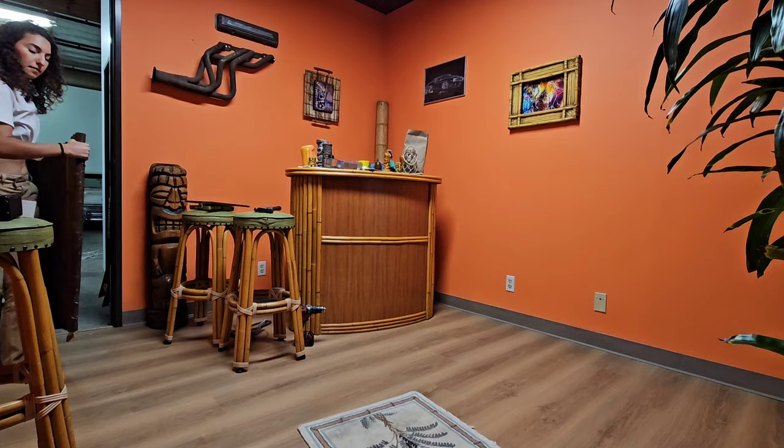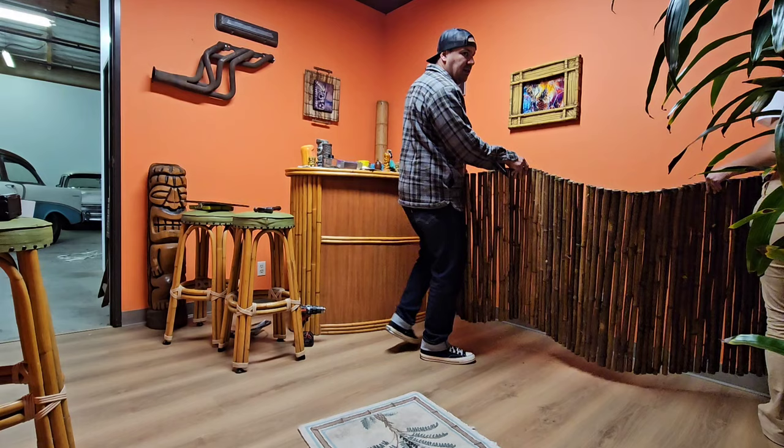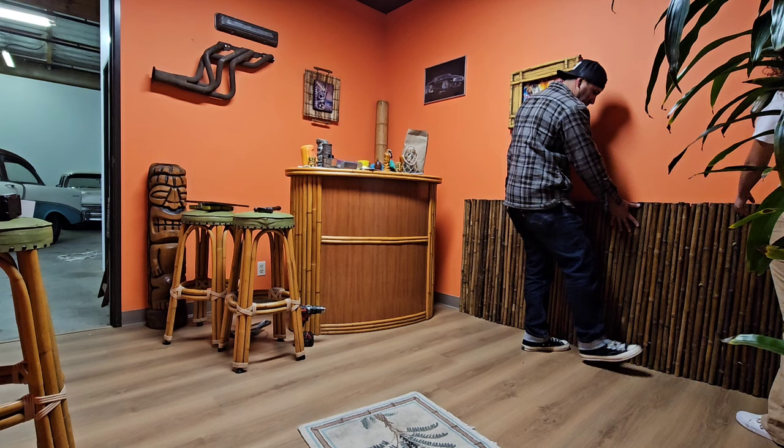Okay. I hope there's no spiders in here. Yeah, this was given to us from Tiki Tony. Yeah, thank you, Tiki Tony. Thank you. Donated this to us, actually. Actually, it looks really good. Yeah, it can go right there.